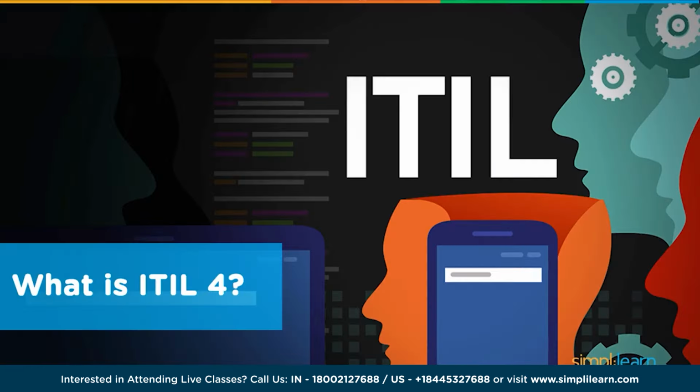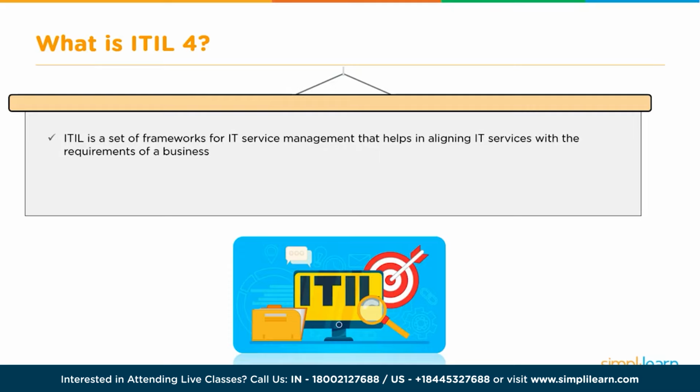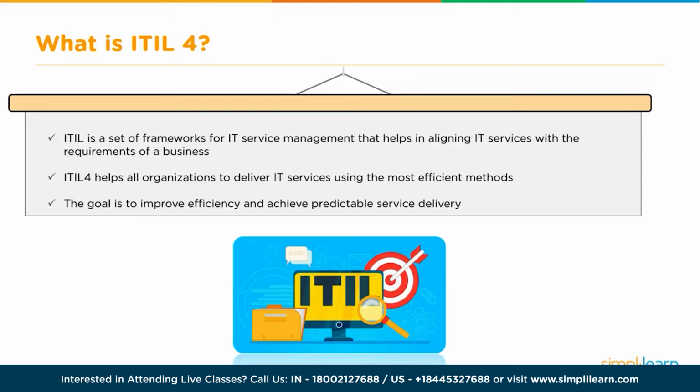So, what is ITIL? ITIL is a framework of IT service management that helps in aligning IT services with the requirements of the business. It helps organizations to deliver IT services using the most efficient method. ITIL's goal is to improve efficiency and achieve predictable service delivery.